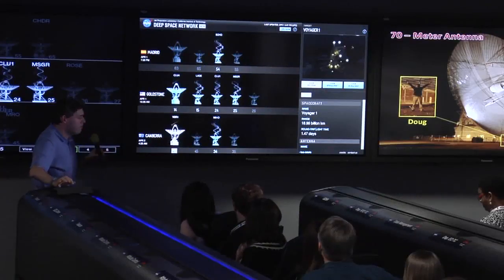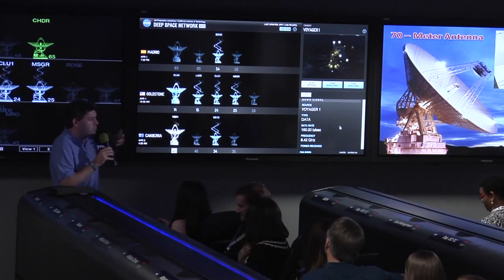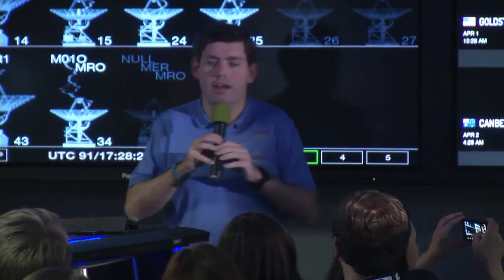But here's where it gets really interesting. The data rate, right down here somewhere. There it is: 160 bits per second. To give you a sense of scale, it would take Voyager 1 a couple of thousand years to send back what MRO has sent back in a year or so. It's incredible data rates.